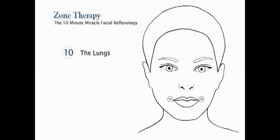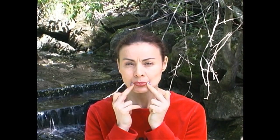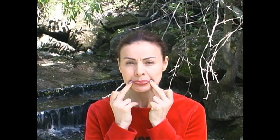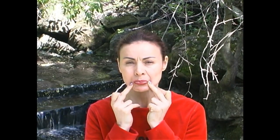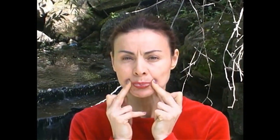Number 10, the lungs. Find the muscle running down the length of the side of the mouth, then press inwards and outwards with a rotating motion as hard as you can bear for 30 seconds. Massaging this area will persuade the lungs to work better, helping to keep colds, bronchitis, and asthma at bay. The better supply of oxygen resulting will improve not only the skin of the face, but that of the whole body.